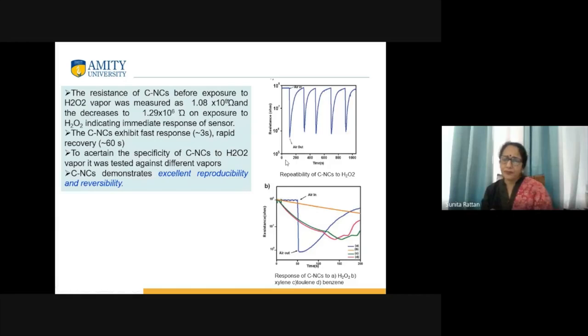So now you can see that the resistance of these composites before exposure to hydrogen peroxide vapor was measured at 1.08 into 10 raised to power 8 ohms. The moment it was exposed to hydrogen peroxide, very quickly it goes down and decreases to 1.29 into 10 raised to power 6. Two orders changed, from 10 raised to power 8 to 10 raised to power 6. Two orders change means it is very much detectable. Even with a very, very simple technique, it is very detectable, right?